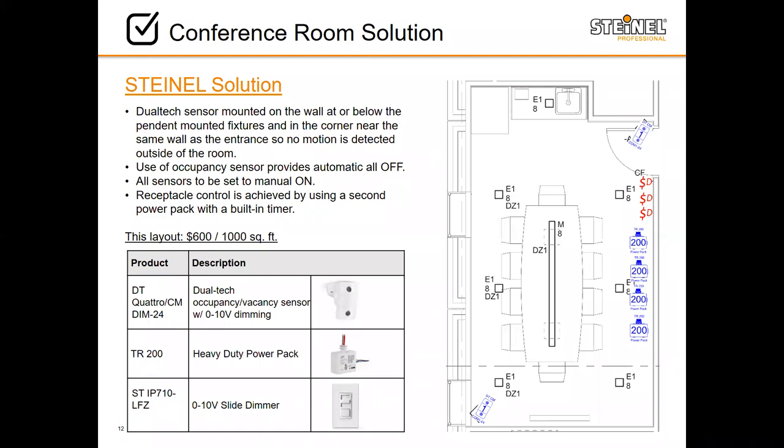Okay, we're still stuck on not believing that 1 sensor can actually communicate the vacancy to the 3 different power packs. So the 3 different power packs are each going to be connected to their own manual user override. So the dimming control is not coming necessarily from the DIM24. The DIM24 is going to be used to set a partial on level, but the manual user override on the 0 to 10 volt is going to be through the switch and through the power pack.